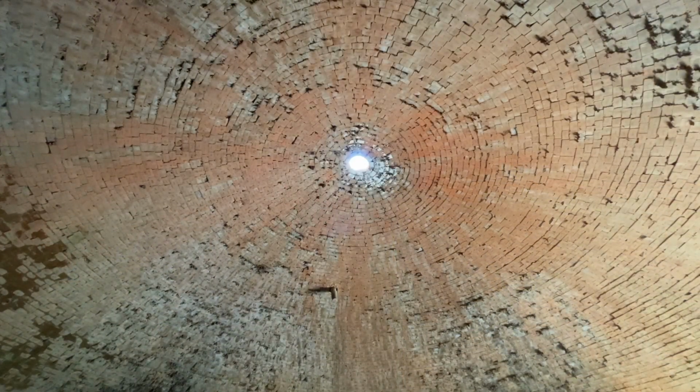Looking up is a grand dome made of bricks with a hole in the center. The dome is 8 feet high and a massive 30 feet in diameter. The walls are a solid 24 inches thick.